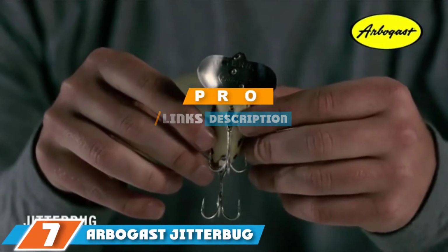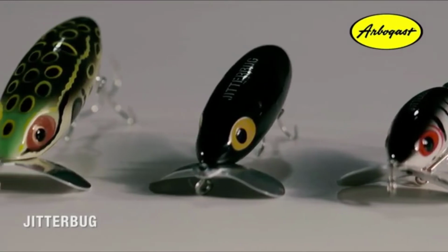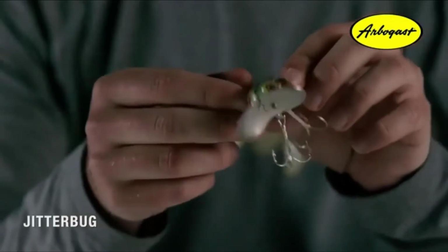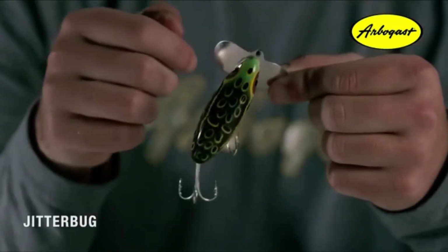Famous for its back and forth wobbling movements in the water which have always worked wonders to attract prey, the ARBOGAST JITTERBUG is a line of saltwater-based fishing lures that has become instantly recognizable to anglers as soon as they hear the sounds that they make.